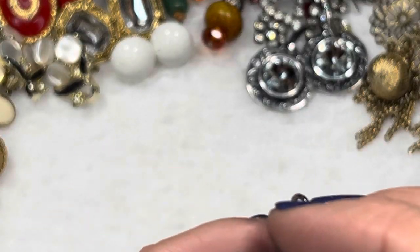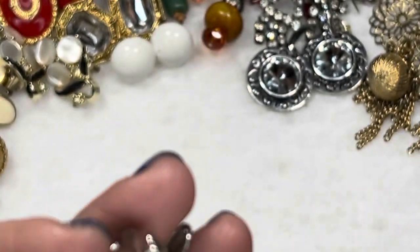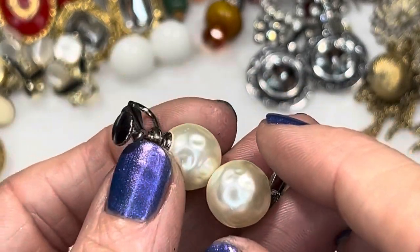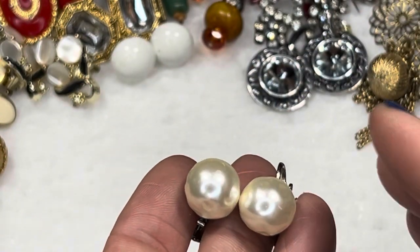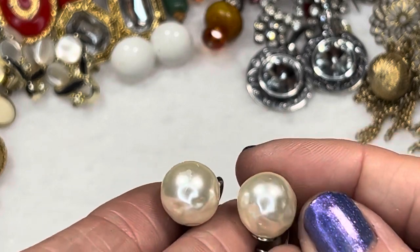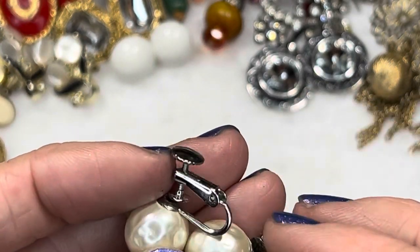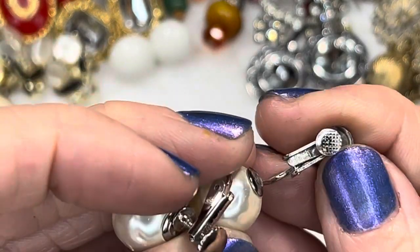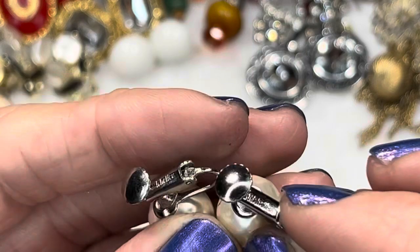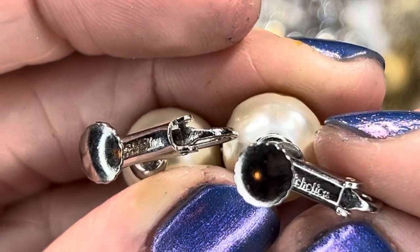Kind of Baroque, I guess, if you would consider them to be like a Baroque pearl, if they sort of have those indentions in them. Can Baroque pearls still be round, or do they have to be a non-round shape? Because they definitely have the look on the outside. They are faux, and they are a twist back clip-on earring, and there is actually a brand on there.